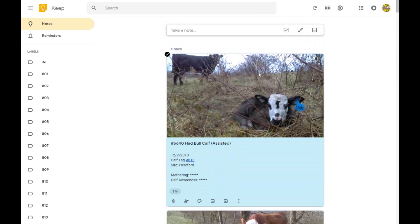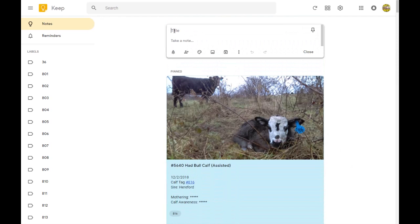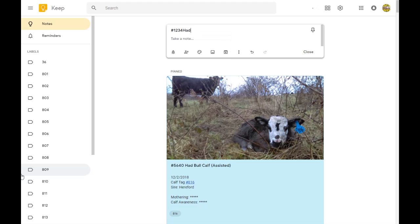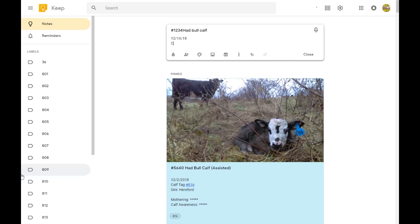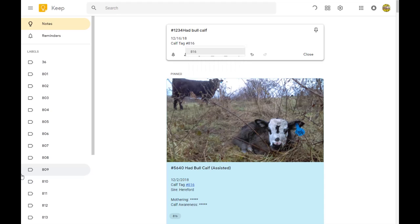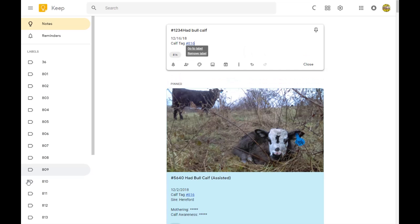And I'd like to show you a little bit about how simple it is to work. We'll come up here and put calf number 1, 2, 3, 4, had bull calf, and then we'll go down here and we'll put the date, calf tag number, and when you do a new number that it doesn't have registered already, it creates a tag. See how it turned it blue? So, but anyway, that's how simple it is.